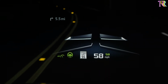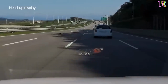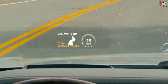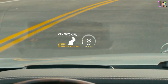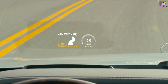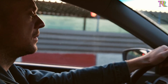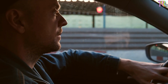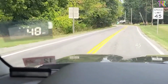BMW's latest system projects images that appear to float up to 7 feet ahead of the car, perfectly aligned with the actual road. Mercedes has taken this even further with augmented reality overlays that place navigation arrows directly on the intersections where you need to turn. Research shows these systems reduce the time drivers take their eyes off the road by up to 50% compared to conventional displays. This difference can be critical in emergency situations.